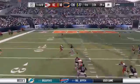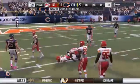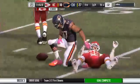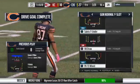And 10, Winston. Quick hitter here, it's complete. And he's brought down. 13 yards there on the pickup. And the Bears are going to get a first. He's played a great game. It continues right there, even with this lead. Confident to throw the pass and have the reception made.